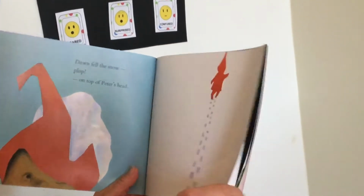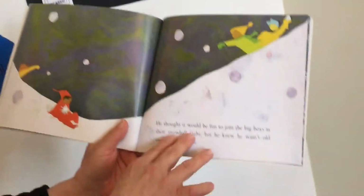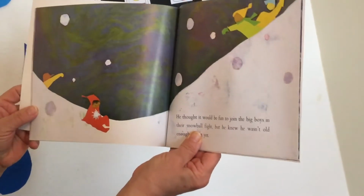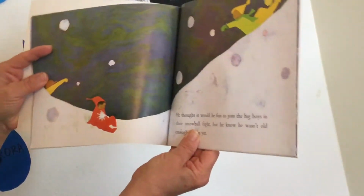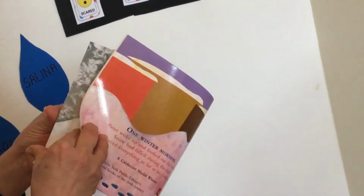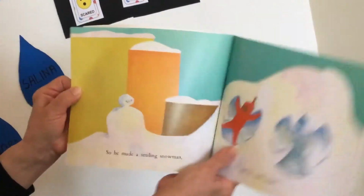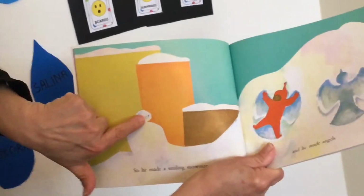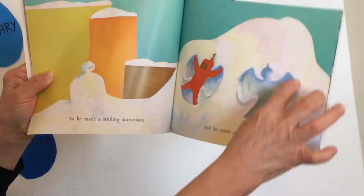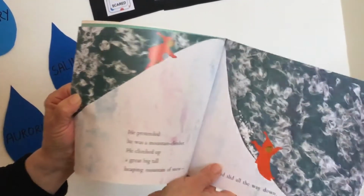So he went walking, walking in the snow. He thought it would be fun to join the big boys in the snowball fight, but he knew he wasn't old enough, not yet. So he made a smiling snowman. You see, he's smiling. And he made angels in the snow. You see the angels, friends? Looks like he's having fun, no?